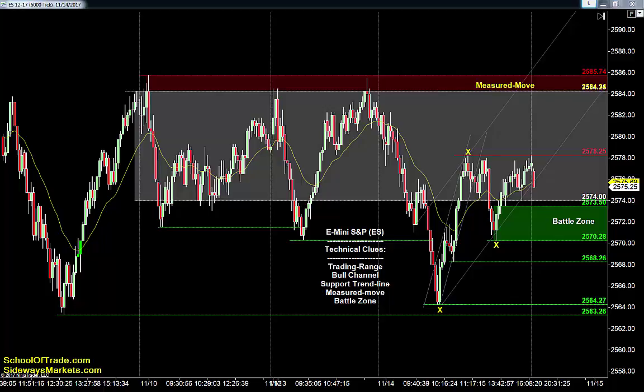Now, one thing that stands out on this chart is that we stalled out at this midterm high at 78 1/4. That tells me that buyers are weary of chasing this move higher. So I'm going to have to stay patient here for a pullback into the battle zone for reliable buying opportunities tomorrow morning.